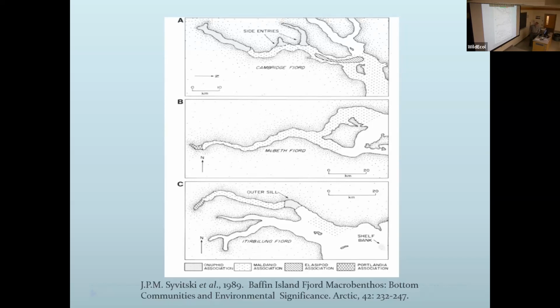Those 5 communities exhibit distinct patterns. I'll start off with the meldanid polychaetes. They tend to occur in the middle and outer fjords at great depths, and that's shown by the stippling in this image here. The elasipod of the holothurian community is a subset of that meldanid association, and it's unique to Cambridge Fjord in the top slide here. The Portlandia, the bivalves, are uniquely associated with fjord head deltas. These are really dynamic environments. Large inputs of fresh water, lowered salinities, an enormous rate of sedimentation, unstable seabeds, and these very tough bivalves are survivors in that very rigorous environment.